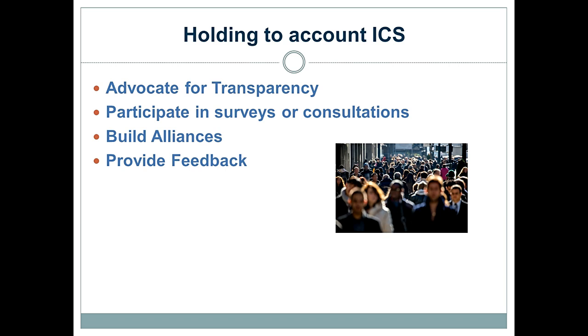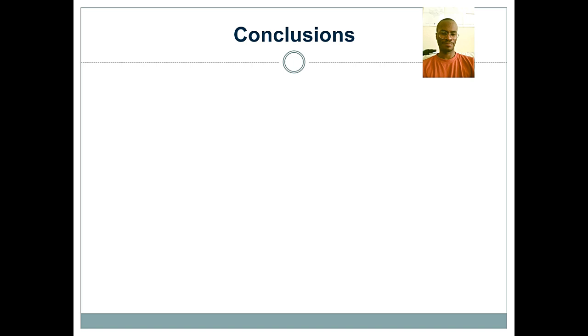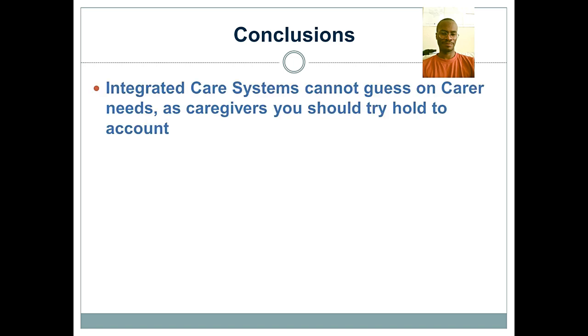It's not one way, though. Holding to account means you get feedback and information as well. It's not always continually providing feedback and then wondering what's happened to it. So to sum things up, integrated care systems cannot guess on carer needs.